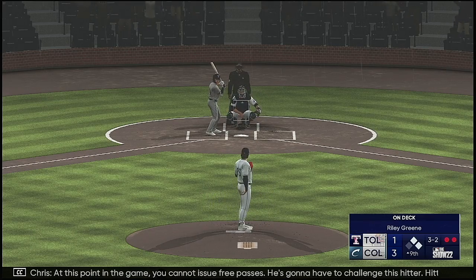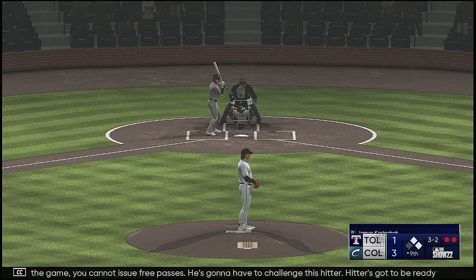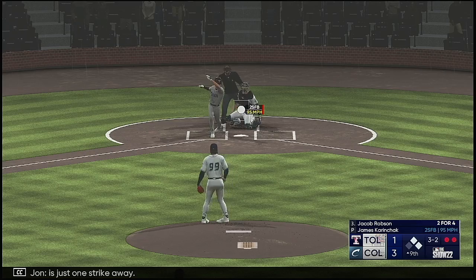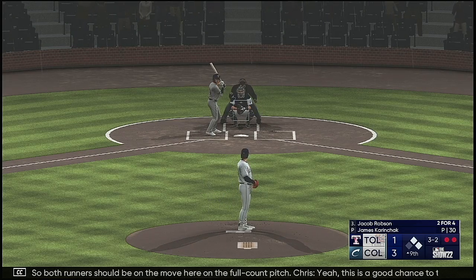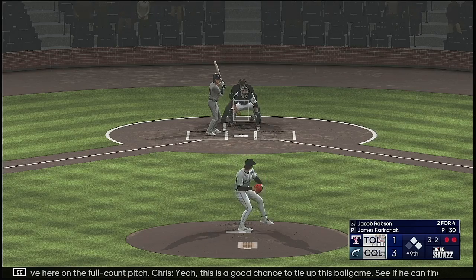And now it's 3-2. At this point in the game, you cannot issue free passes. He's going to have to challenge this hitter. Hitter's got to be ready to swing it. Is just one strike away. So both runners should be on the move here on the full count pitch. Yeah, this is a good chance to tie up this ball game. See if he can find some open grass in the outfield.